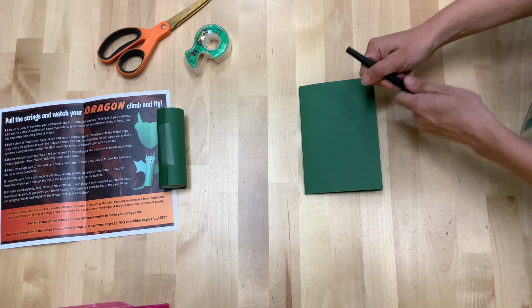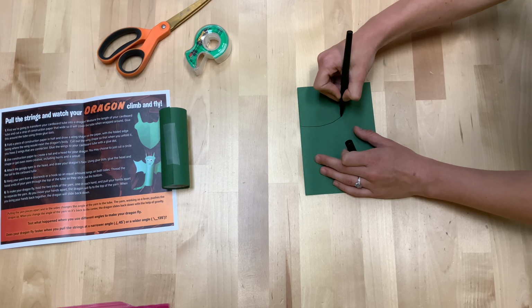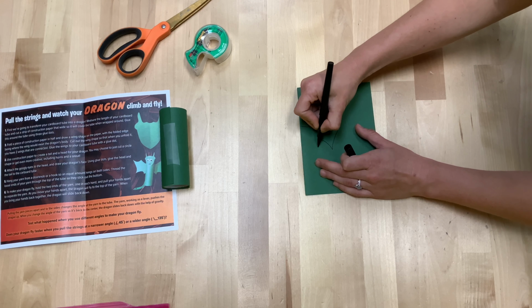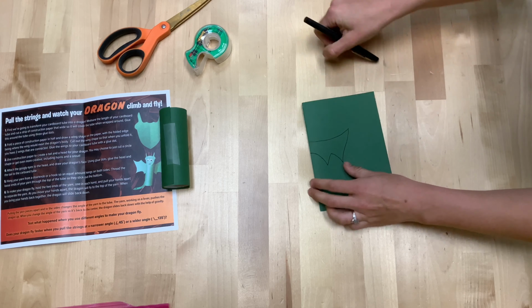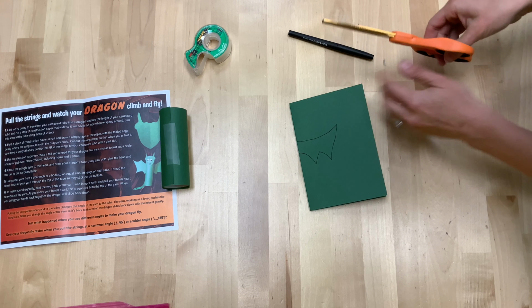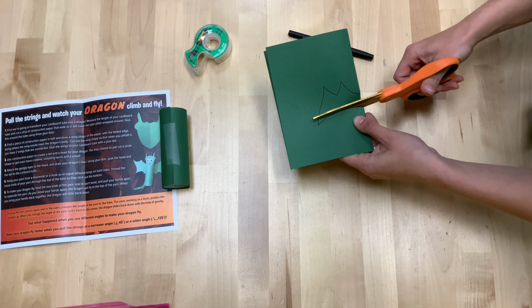Now I'm going to draw a single wing on here. And the reason I'm only doing one is because when I open this, after cutting it out, there will be 2 wings that are exactly the same. So we'll cut this out very carefully using your scissors.